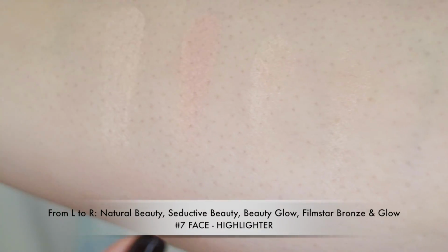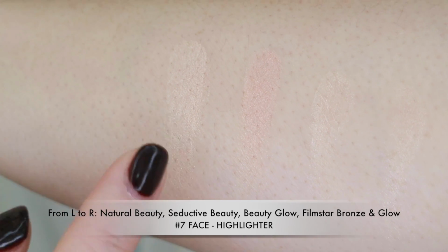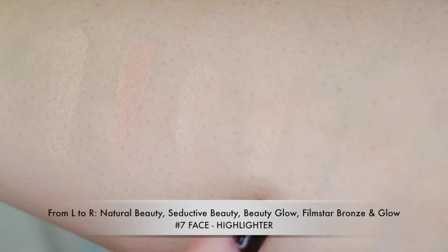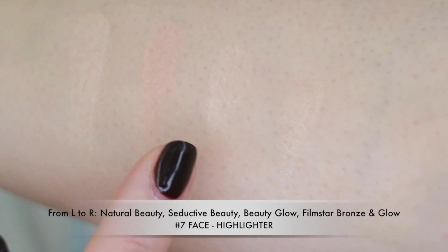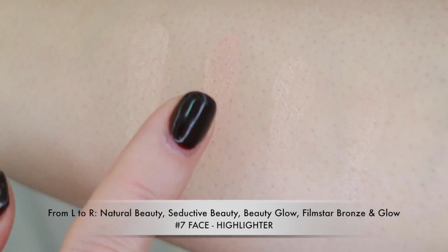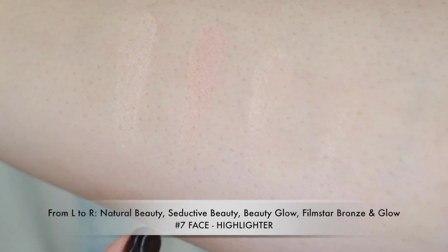And here are the highlight swatches. Sorry, this is so difficult to show on camera. It's so close to my skin tone, but here's Natural Beauty, Seductive Beauty, which probably shows up the most, and then Beauty Glow and Film Star Bronze and Glow. So again, I think the Natural Beauty, Beauty Glow and Film Star Bronze and Glow are the same, and the Seductive Beauty is a little bit darker and warmer. It actually has a very sort of pretty peach tone to it.